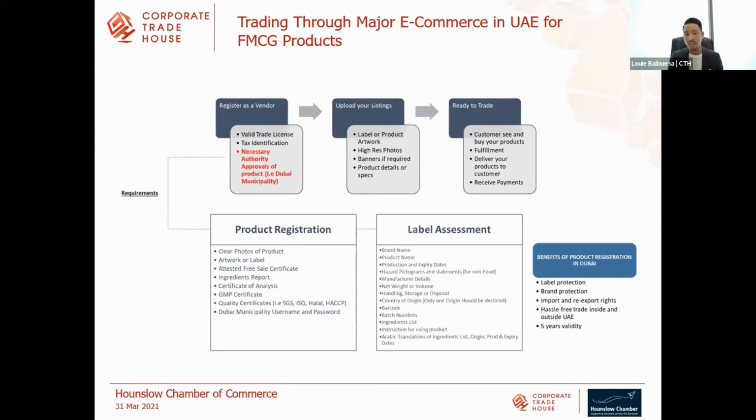So once you've got all the registration approval from the governing authorities, we can then jump to the second step, which is, for example, Amazon.ae or Noon.com. So we could upload your listings once they approve and check all the requirements you provided, and then after the approval, we can basically jump into the last step. We are ready to trade.